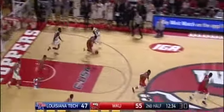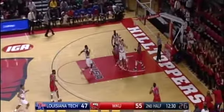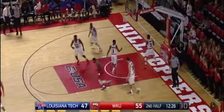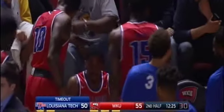Easy, big fella. Here's Griffin, the rebound coming the other way to 4-on-2. Griffin in the middle. Over the corner for a 3 by Hamilton. Good. And Hamilton is not a great three-point shooter, 33% in league play. Louisiana Tech has asked for a timeout after the made 3 by Hamilton. 12:25 to go in our second half, and WKU leads Louisiana Tech 55-50.